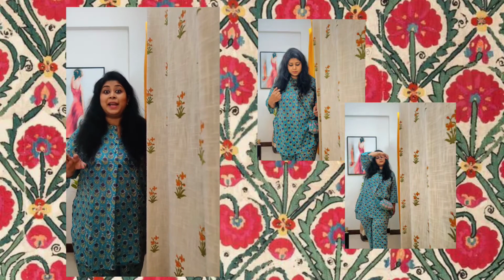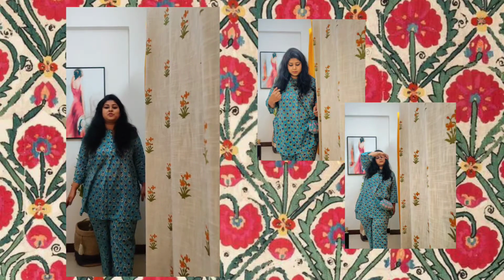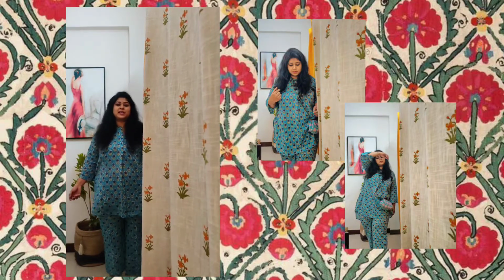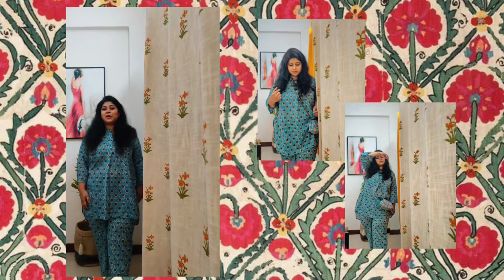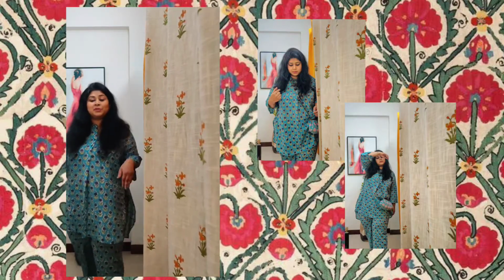This is going to be my airport look. Multiple ways of styling this. I'm just going to show a very simple way of styling this. Right now, this can go casual for you to sit back at home, chill with your friends over wine, a gin and tonic, and some cheese and some Christmas movies, because that is what I'm into.